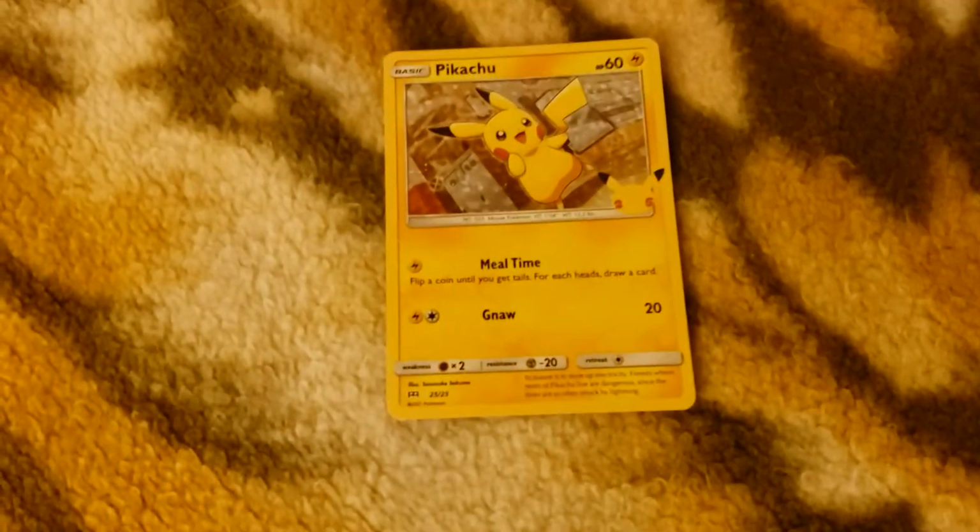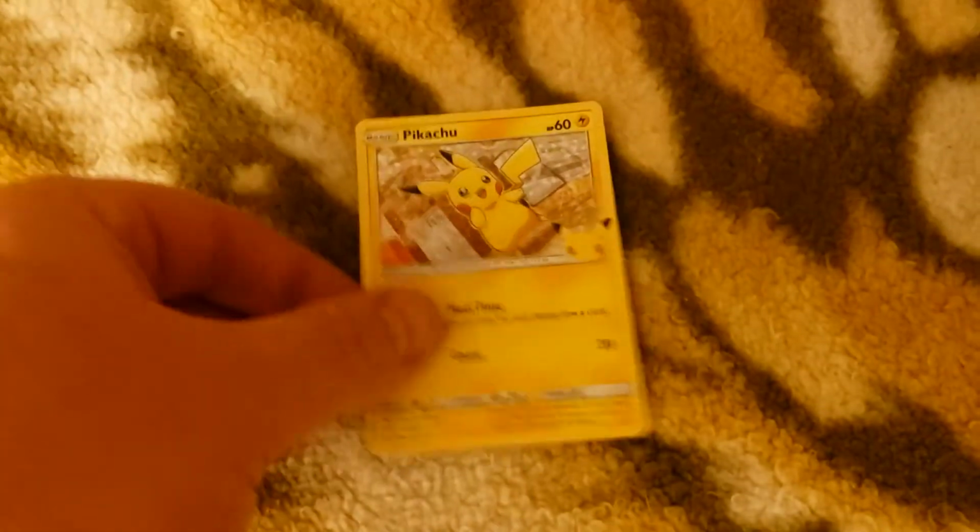But so we're going to open the first pack, show you what cards I got here. And please forgive me for the weird filming. I just don't feel like setting up my camera and my tripod. I'm just using my phone. Okay, so right off the bat, I can see I got a Pikachu card. Hope it'll be worth something someday. Who knows?